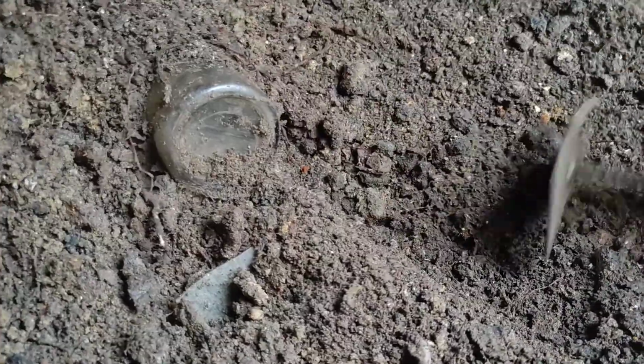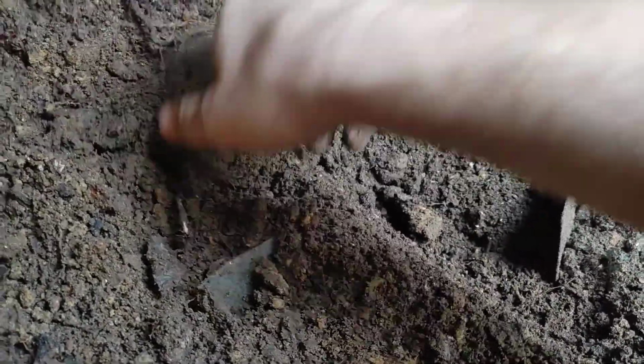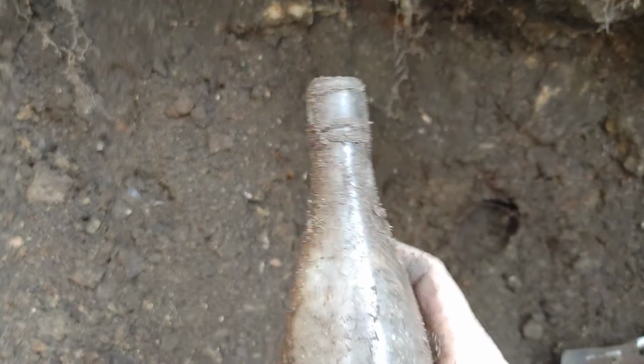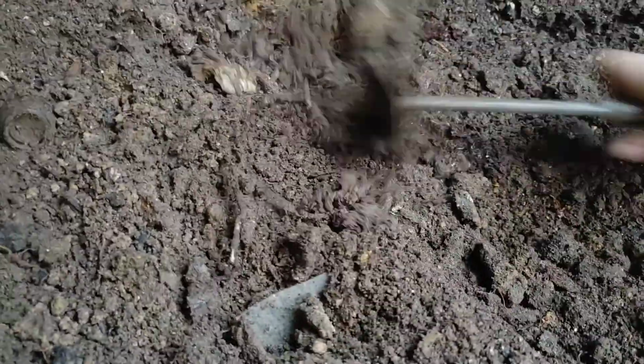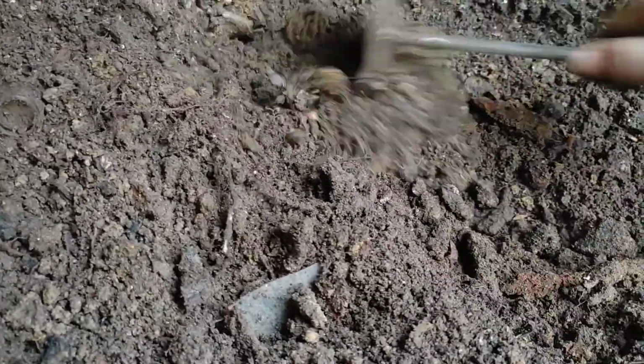Looks like I'm going to start digging on this side then. Alright, here we go. Just a ketchup. That's alright. Just a ketchup. I give that a toss, and let's see what this flask is here. It looks like we're probably getting to a better layer that is under this rock.